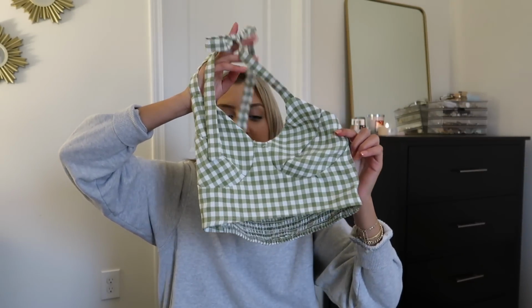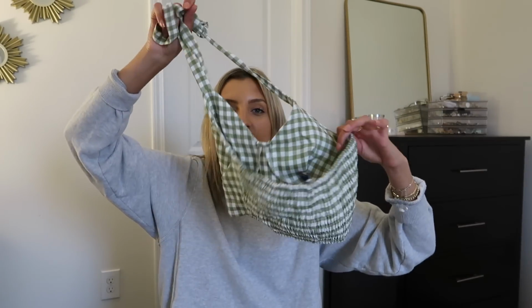You've got a halter style. This one does have those bustier cups to it, and then a little smocked detail along the back, and this just ties around the neck as well. I really like this top. Again, this is another piece that could look really cute with a pair of white denim shorts and a pair of sneakers. If you wanted to mix and match the two-piece sets, you kind of get 3 outfits for the price of 1.